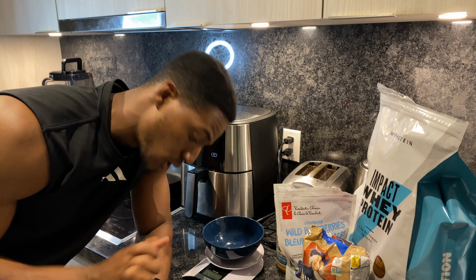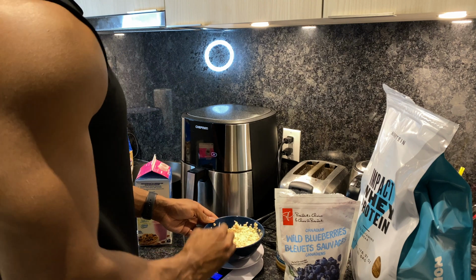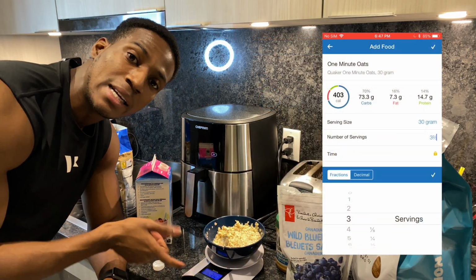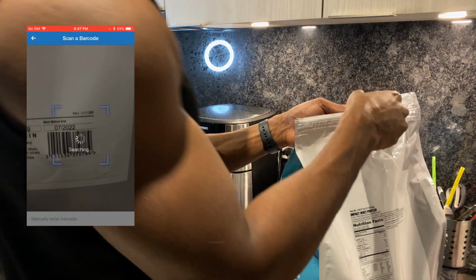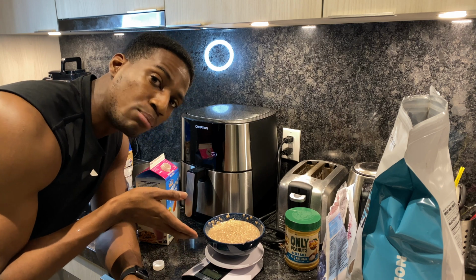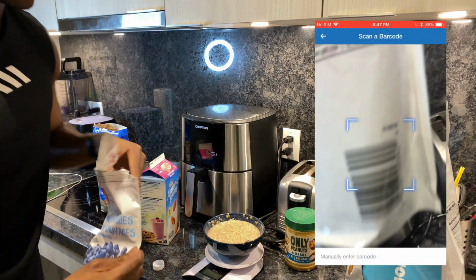Okay guys, it's now 6:40 p.m. and I'm gonna make myself some oatmeal with protein in it. Yes, so I measured my oatmeal. I put 90 grams and now I'm just gonna put my protein in it, a scoop of protein. Okay guys, my oatmeal is mixed in with my protein and now I'm just gonna put a serving of blueberries inside of it.